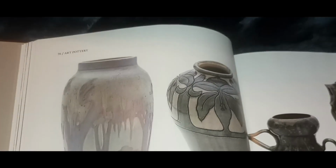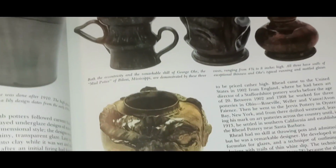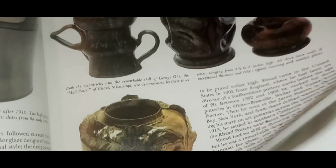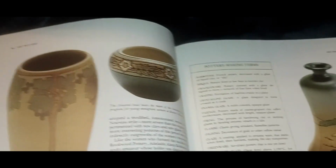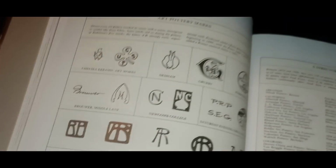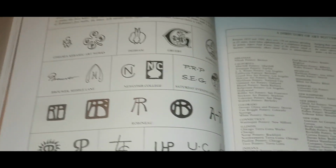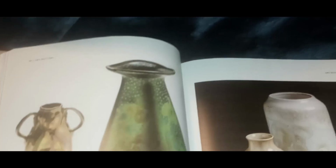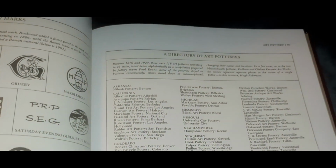That's pretty to me. I like those blues and grays, kind of a muted blue and gray. And here's some of the marks that you would find on the bottom of them. Here's some more. Real pretty. I missed a page. I think that's everything.